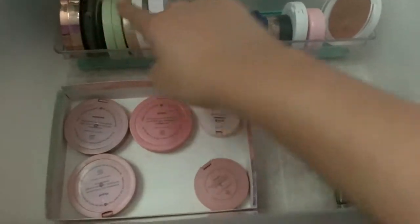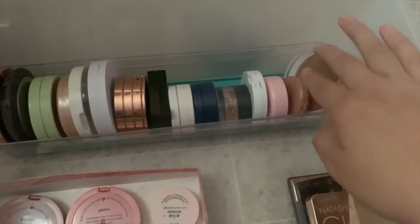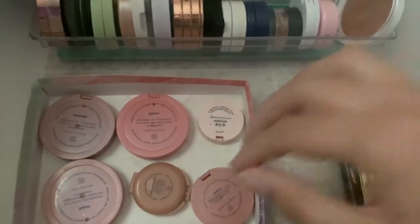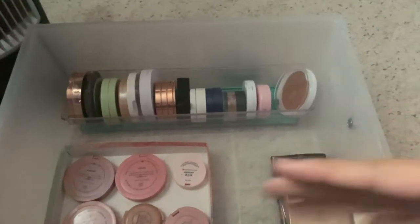And then I put my two bronzers there, but I might just put this one here so it can be with all my Tarte stuff. That's how this drawer is organized, and it looks a lot better. Now I just have to keep it this way.